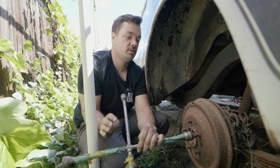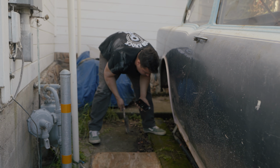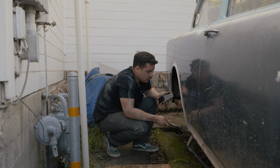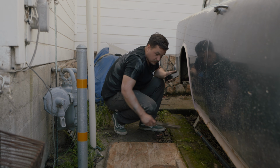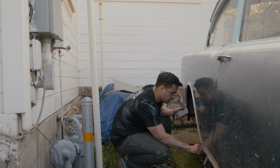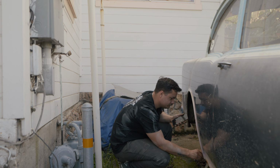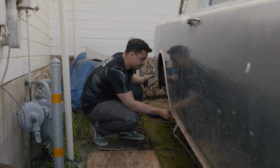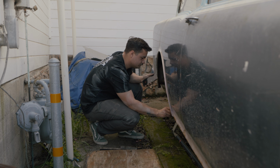All right, I need to call the reverse threads. Are you serious? Yeah. The other side's not though, right? The other side shouldn't be reverse thread. Let me see. Old rear end then, driver's side lug nuts are reverse thread. Yeah. They used to think back in the day that if they had the forward threads, the lug nuts would back out. They're wrong.